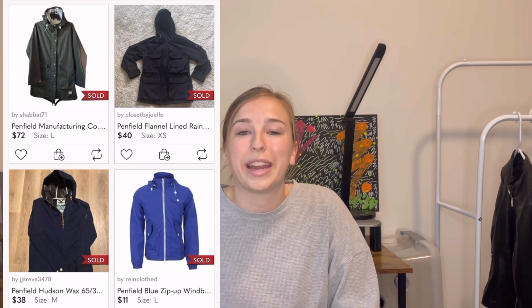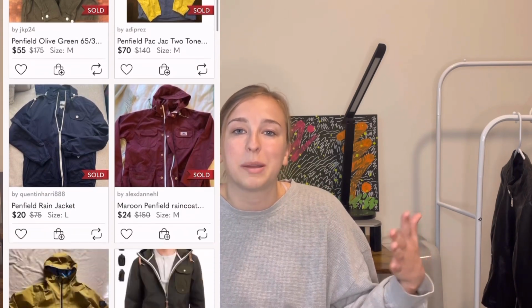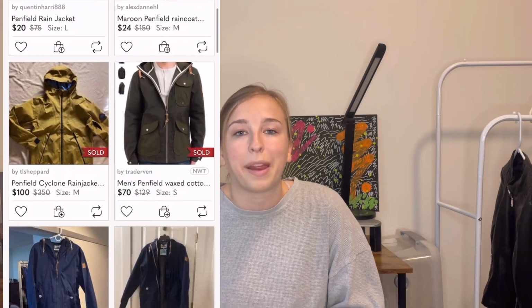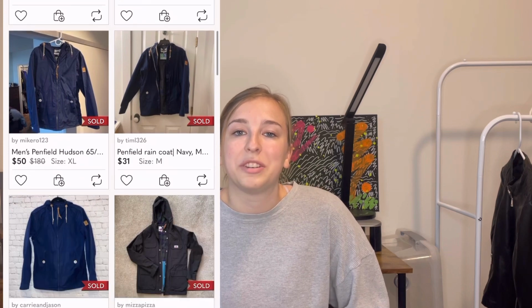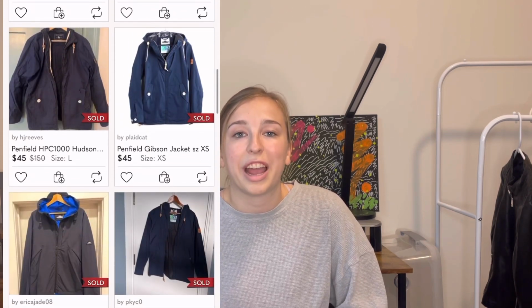The icing on the cake was that my cost of goods for this jacket was just $3.55, and if you are like me and did not know what Penfield was, these jackets retail for quite a bit, and sold comps were pretty promising. I will definitely make sure to include some, but it is definitely a bolo brand. And of course, with the fall and winter seasons, jackets are going to be selling a lot better. So for this jacket, after fees and cost of goods, I profited $28.45.